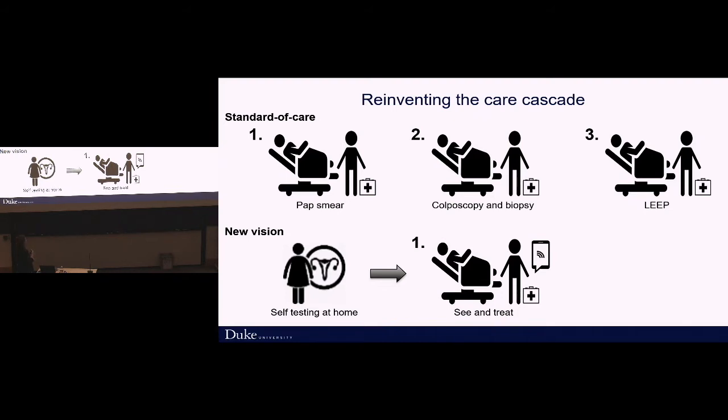one where women could potentially test for HPV at home, and then if HPV positive, they could be seen and treated in the course of a single visit. But to realize this vision, we need new technologies that are more affordable, easy to use, and can potentially enable diagnosis and treatment at the primary care level, which is more accessible in many of these communities, and ones that could potentially take advantage of mHealth, or the idea that cell phones are so ubiquitous around the world and can be used to increase communication between patients and providers.